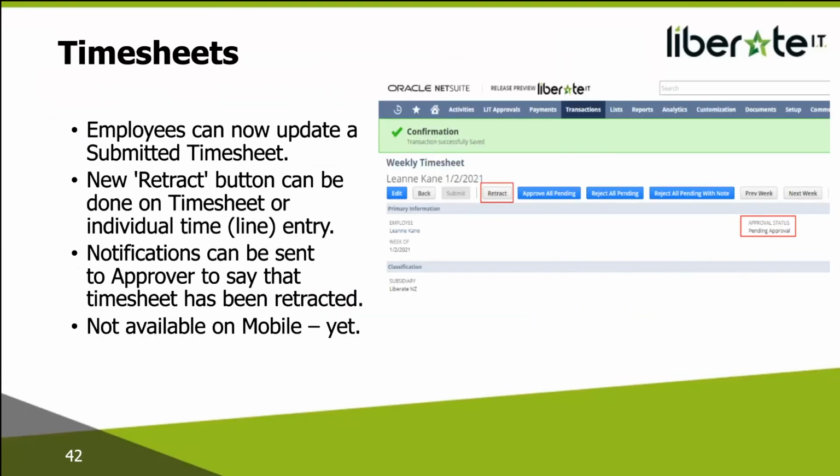So enhancements into the timesheets area. Employees can now update a submitted timesheet. There's a new button that you'll see in that screenshot. It's called the retract button. So when it's gone on to an approval status, highlighted there, saying pending approval, you can retract that.